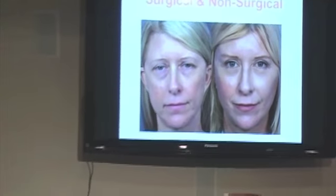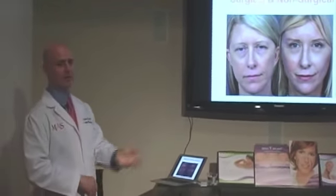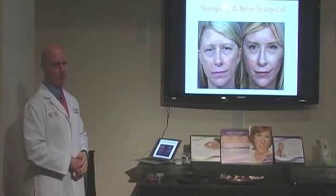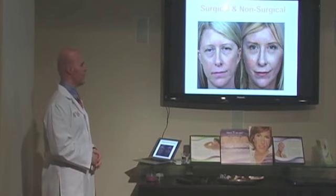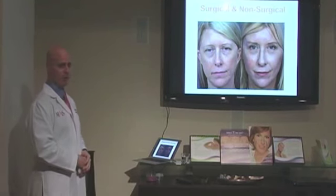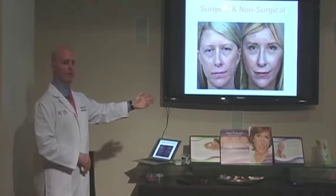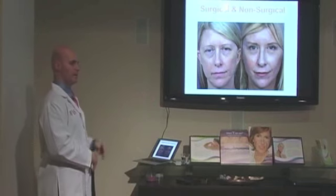And again, if we had just done the surgery, it would have been good, but not like that. If we had just done the fillers, it would have been good, but not like that. Okay? It's a very, very powerful thing to combine those 2 techniques into one recovery, one procedure, and you get your result right away instead of having to do 3 and 4 and 5 and 6 procedures.